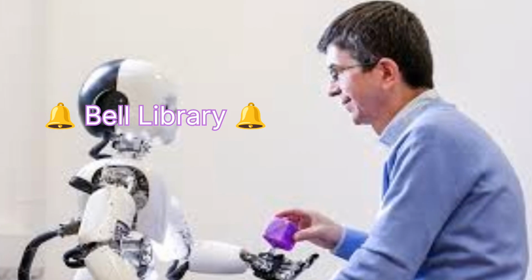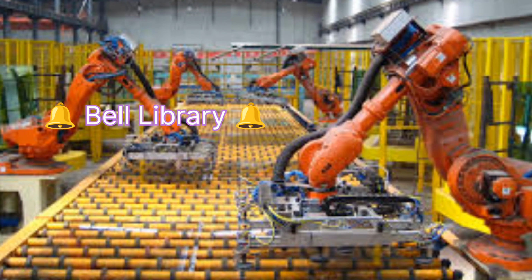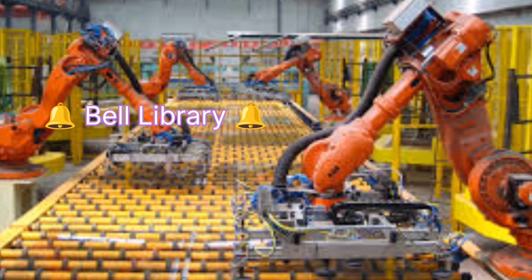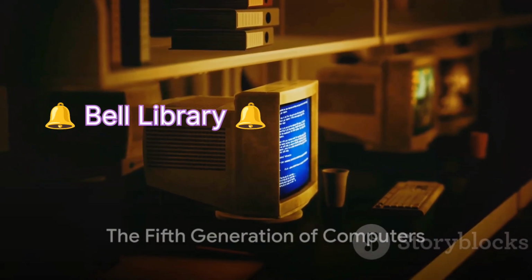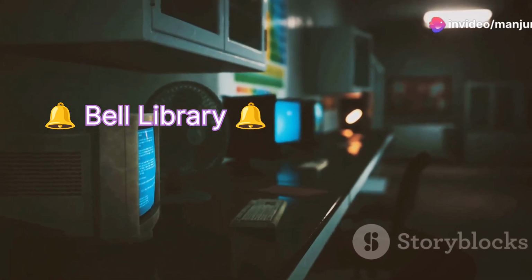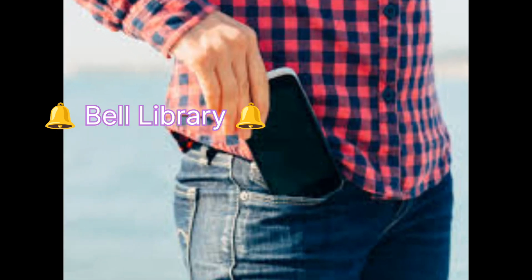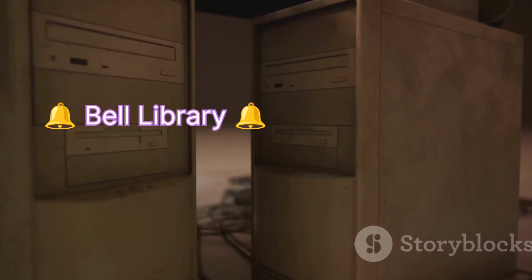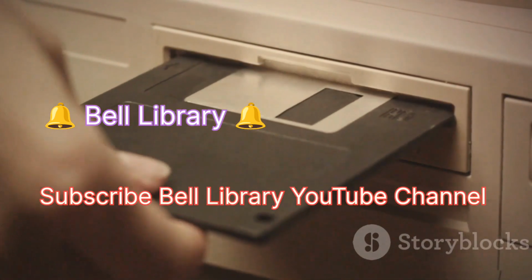In conclusion, the evolution of computers has been a journey from room-sized, power-hungry machines to compact, powerful devices that fit in the palm of our hands. Each generation has brought us closer to a world where computers are an integral part of our lives, not just in the workplace, but also in our homes, our cars, and even our pockets. It makes one wonder, doesn't it? What does the next generation of computers hold for us? Only time will tell.